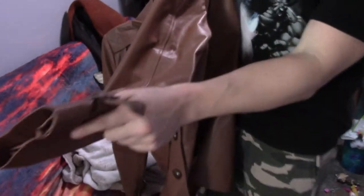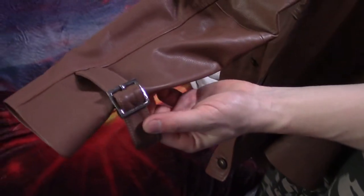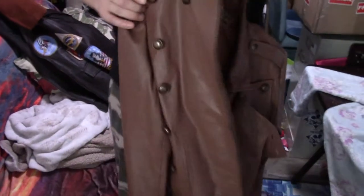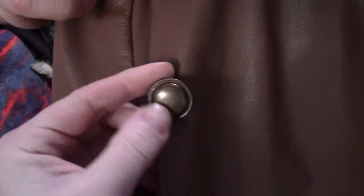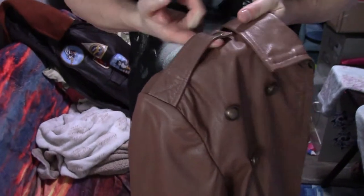Another thing they did right is these cuff straps here, which are on the underside of the jacket, just like they are in the movie. And this buckle is also accurate. Another thing they did right, these buttons. If you look closely at the buttons in the movie, they've got this little ring around them, just like these do. And the color is also spot on. Also, this shoulder strap here is accurate. The stitching on the back is perfect.